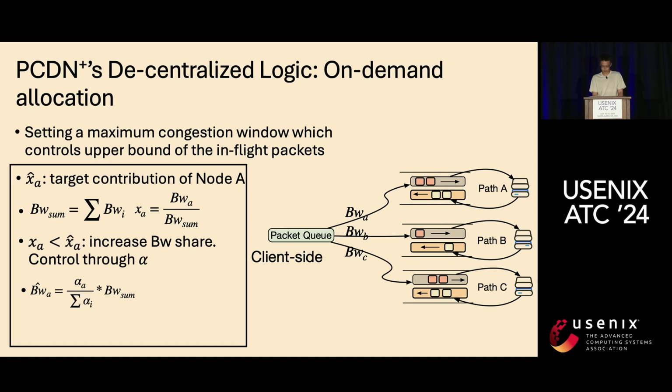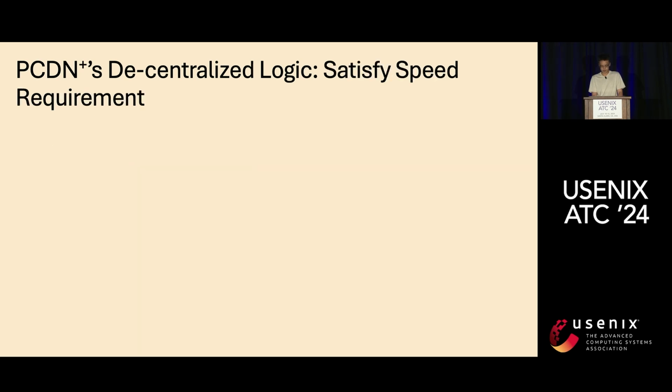We use a factor alpha to adjust the share. If we need to increase the share, the alpha will be larger than 1, and if we need to decrease the share, the alpha will be smaller than 1. And the next round bandwidth of node A will be updated as this normalized equation. And finally, the maximum window of node A will be calculated as this bandwidth times RTT.